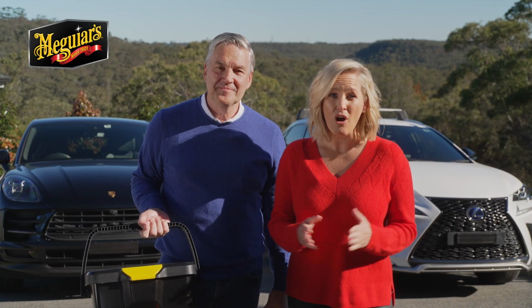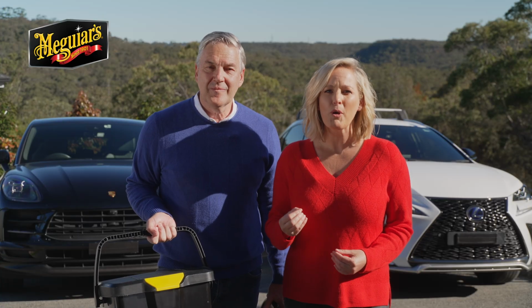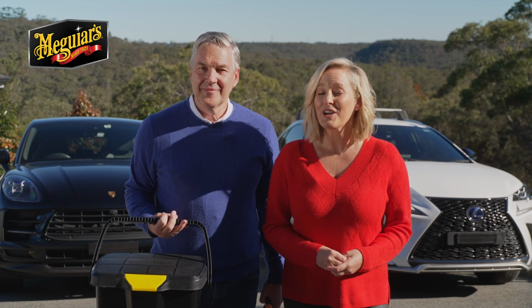Now I just love how the whole kit packs up neat and tidy with room to spare for your washing gear. It really is the perfect mobile washing solution. That's another great Meguiar's new product we're sure you'll love.